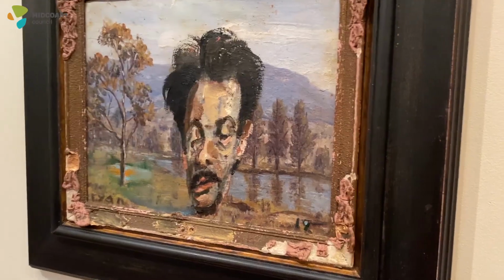This work here is one of my favourites. It's by Paul Ryan, who has been in the Archibald Prize a number of times. And this work is of the actor Noah Taylor, but it's a really interesting way that he's painted it. He's used an old op-shop fine painting and actually painted Noah's portrait over the top of this old landscape. But the way he's distorted the face is quite amazing.